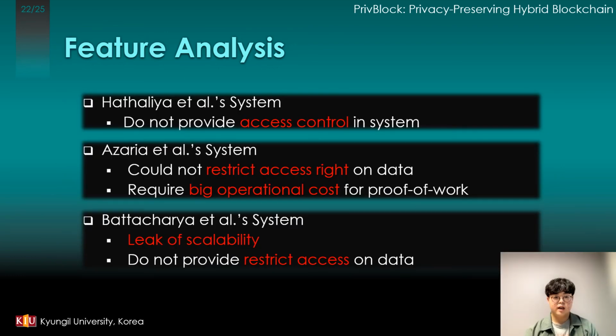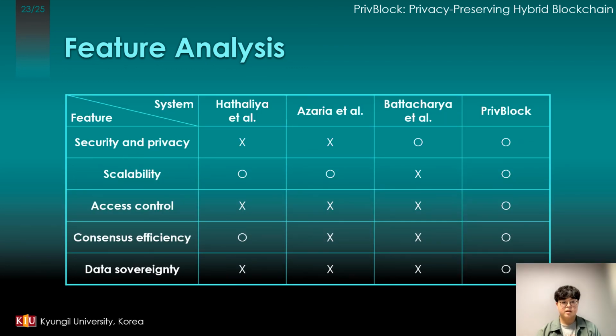We need to focus again on the problems of the related systems. Harshalia et al. system could not provide access control in healthcare system. Azaria et al. system does not provide access control to the database. Furthermore, it requires big operation cost for consensus, proof of work. Bhattacharya et al. system caused lack of scalability and also does not provide restricted access. Please check the features of PrivBlock. PrivBlock could provide all the required features for the medical healthcare services.